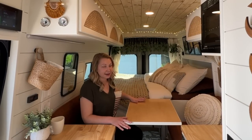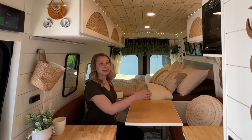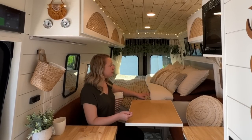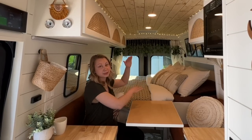The other thing is it allows my bed to be a lot lower to the ground. If I had the table that pulls out of the bed, it would have had to be higher up, giving me less space between the top of the mattress and the ceiling.